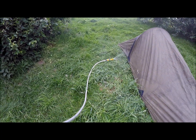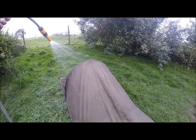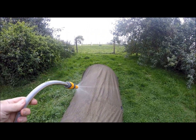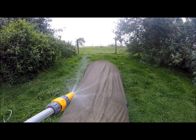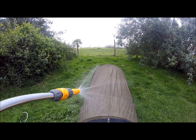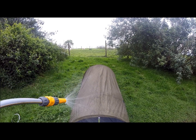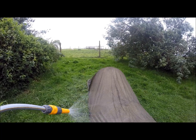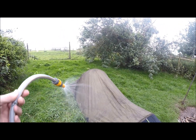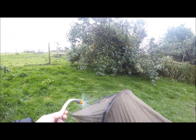Trouble with long hoses. Right, so I've been spraying this now for about 10 minutes. The beads of water seem to be coming off reasonably well, but we'll soon find out when we go inside it. So I'll just give it another quick blast around the entrance.